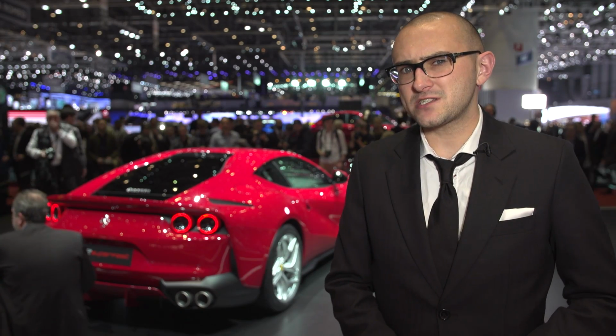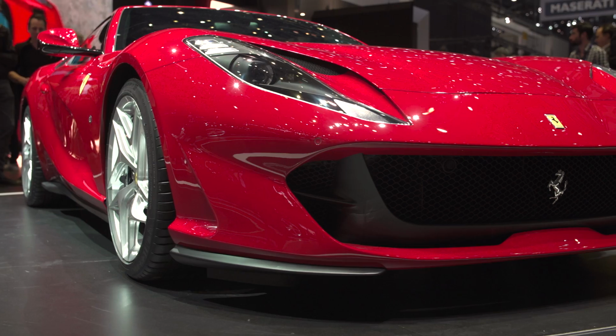Personally, I think it's the best looking Ferrari in the lineup. Let me know if you agree in the comments below.